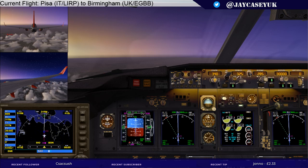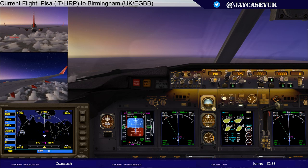There's a Learjet below us, but that's not an issue either. In fact, he's at 20 odd thousand feet, so not a problem.